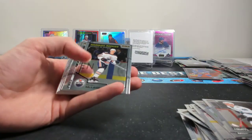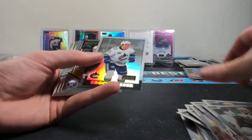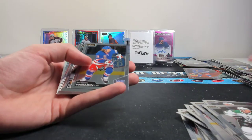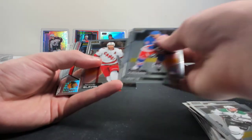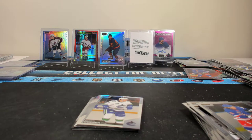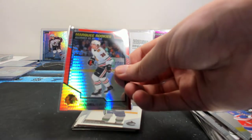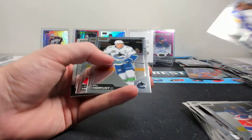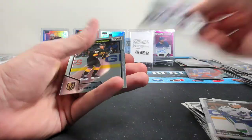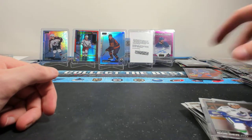Nelson on the Rainbow for the Islanders. McLeod for the Oilers. Besser on the Retro Rainbow for the Canucks. Cousins for the Sabres. Hagel for Chicago on the Red Prisms, 1 of 99. Again, another solid one. Like, solid NHLer on a good team. Has potential. O'Reilly and Coughlin. O'Reilly for the Blues, Coughlin for Vegas.